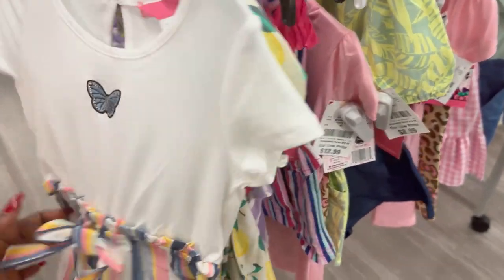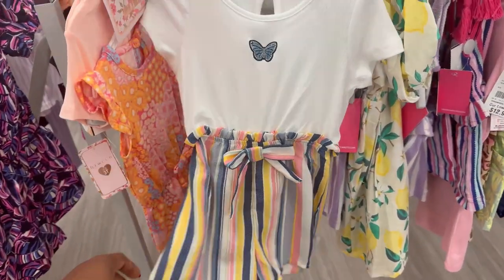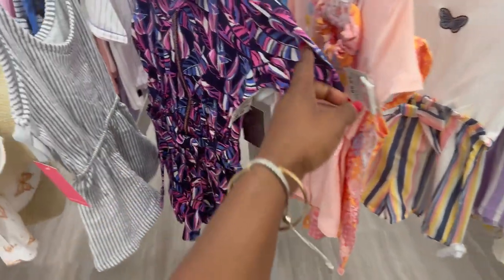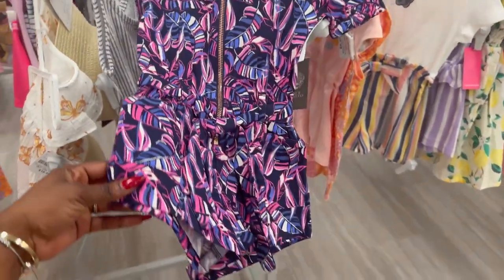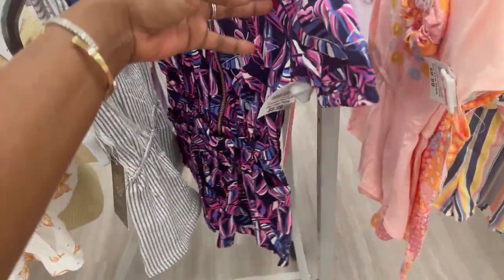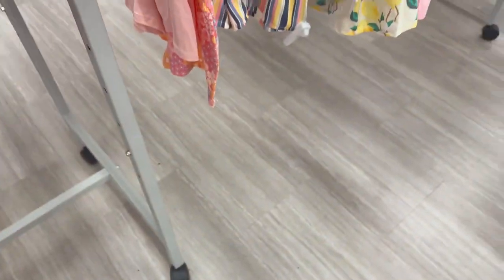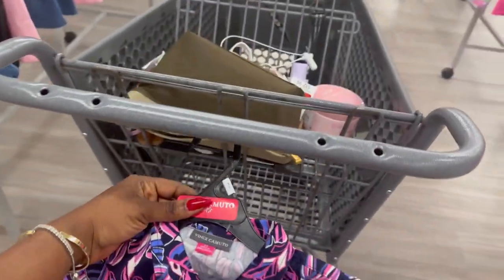Yeah, so it's like picking something that's a jumpsuit, so something like this I think will look really nice on her. And I also really like this style. I feel like this style is very beautiful. I really like this. I just might pick that. Look at that. Oh, this is beautiful. I love that.